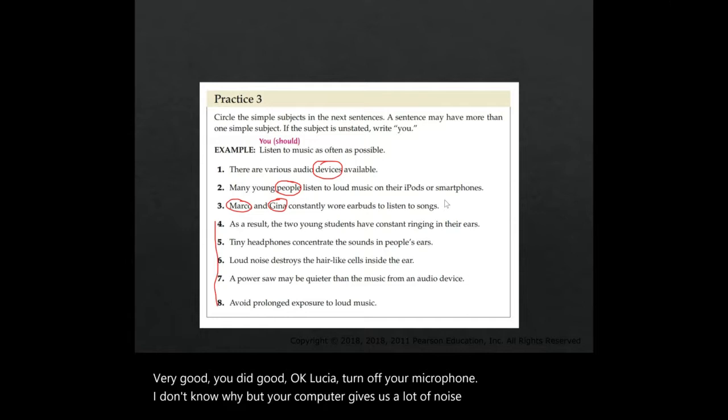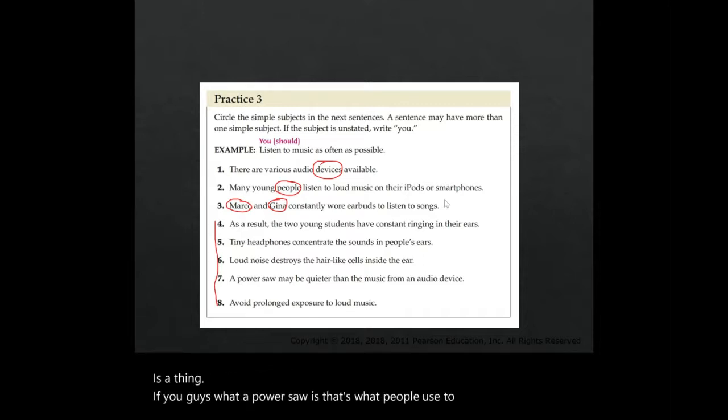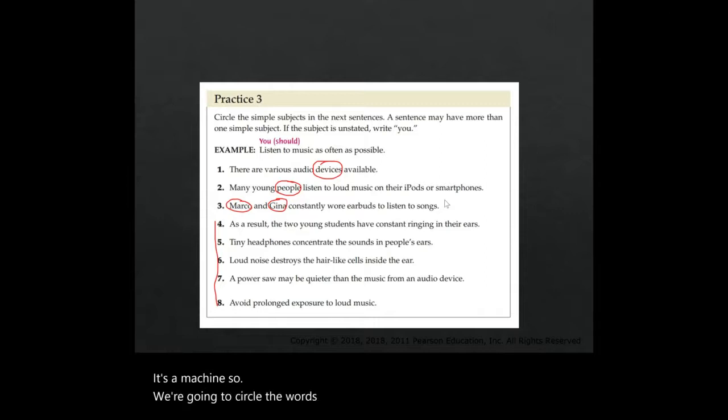So let's talk about number 7. The word saw is a thing. What a power saw is. That's what people use to cut down trees in their yard. Okay, that is an object. It's a thing. It's a machine. So we're going to circle the word saw. That is the subject. Okay, and then number 8.